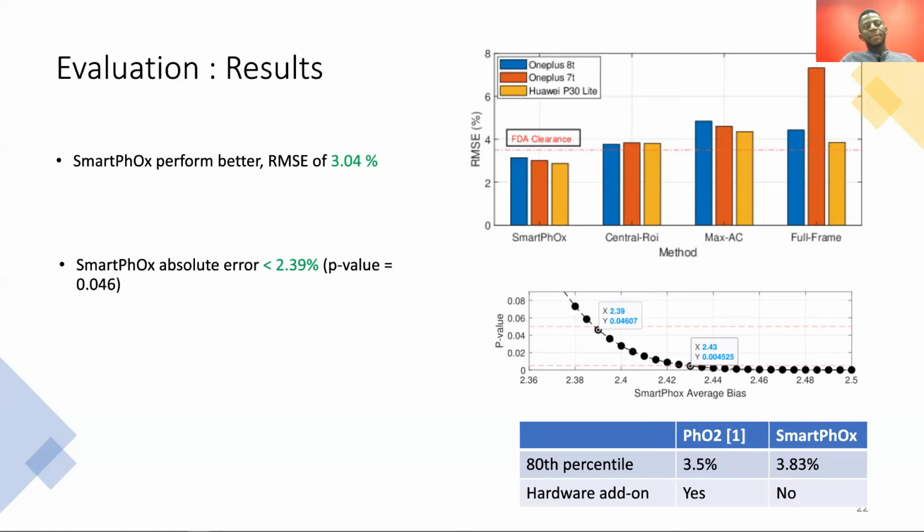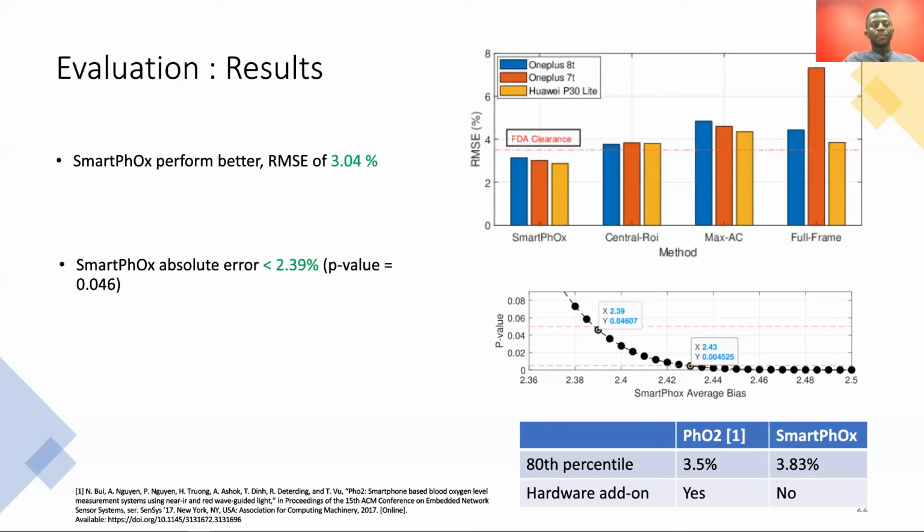We then compare SmartPhOx to a complete state-of-the-art solution, Pho2. We see that the 80th percentile of SmartPhOx is quite close to that of Pho2, which is 3.5%, while SmartPhOx is at 3.83%. This suggests that the SmartPhOx approach avoids the need for custom hardware add-on.